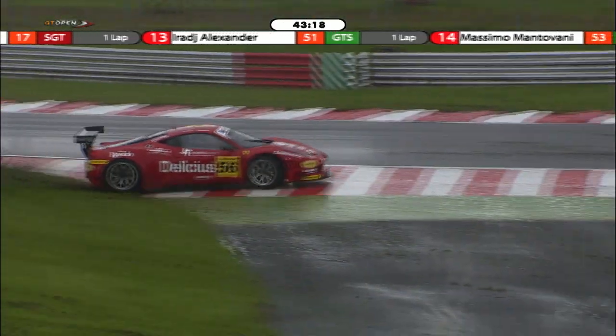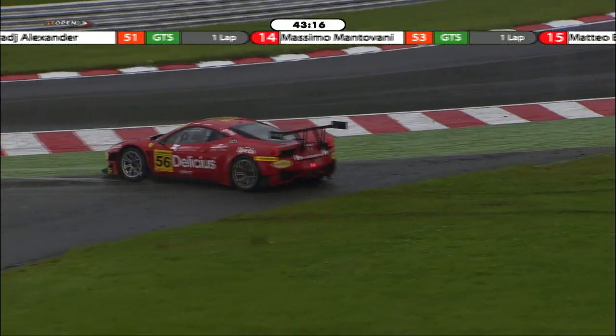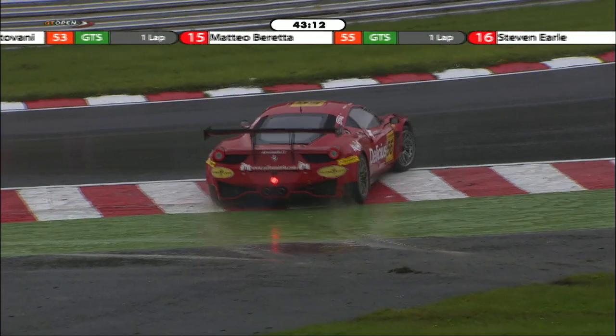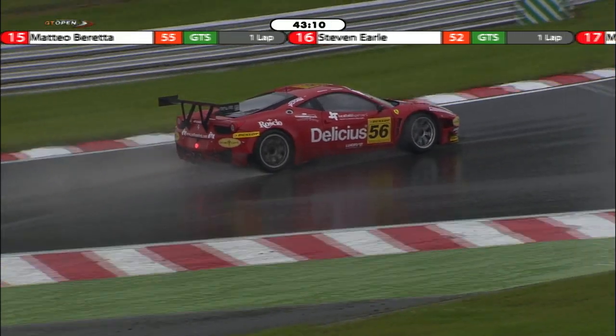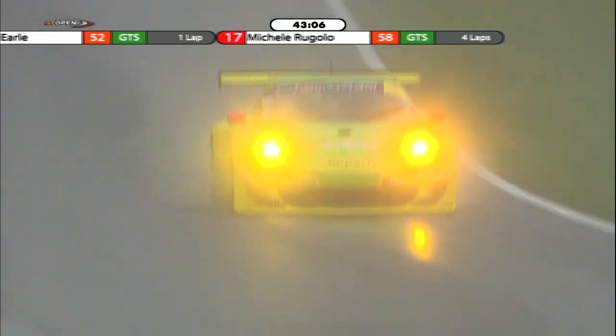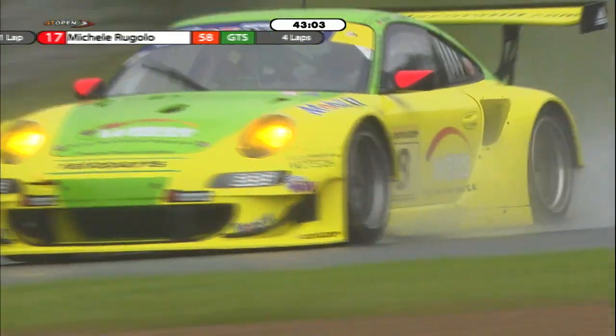It was Pizzari who I mentioned, and Pizzari's challenge temporarily abated. A slight spin into Surtees. It's easily done there, because you just have a very wide turn in, and you can put a wheel on the white line or on the grass, tip it and spin. That's exactly what happened for Pizzari. But as we were saying, Keith, Nick Tandy looking very smooth at the wheel of that Porsche.